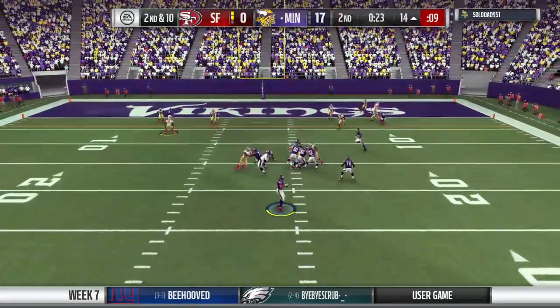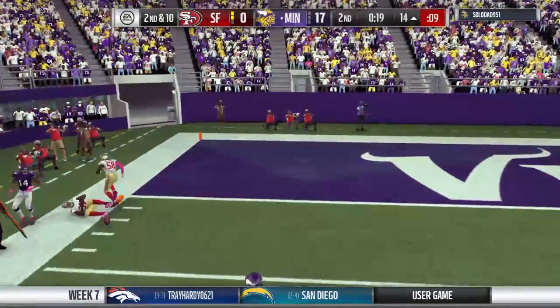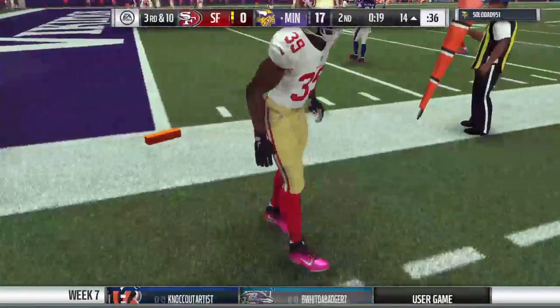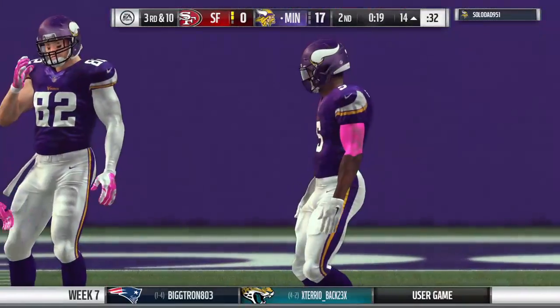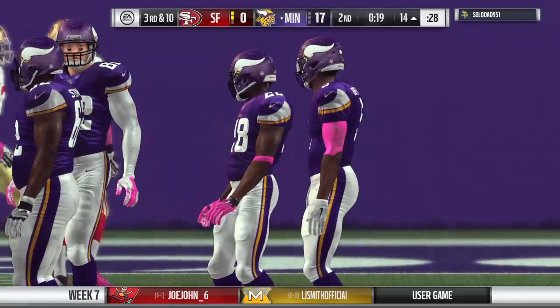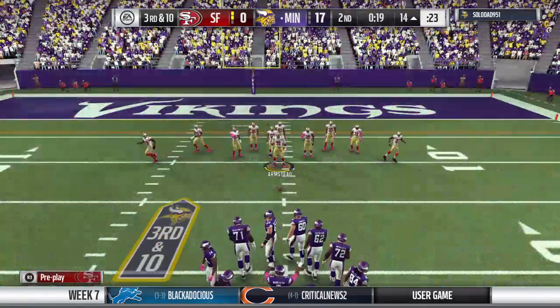A 2nd down throw for Bridgewater. Oh, nearly picked. Almost intercepted, but he couldn't hang on, and it's 3rd down. A missed opportunity for an interception would have killed off a drive. He had a chance there to finish things off. Didn't get it done. I guess that's why a lot of those guys do not play offense. Defense has set themselves up nicely.